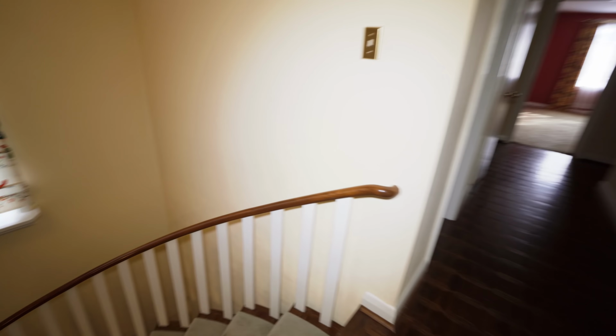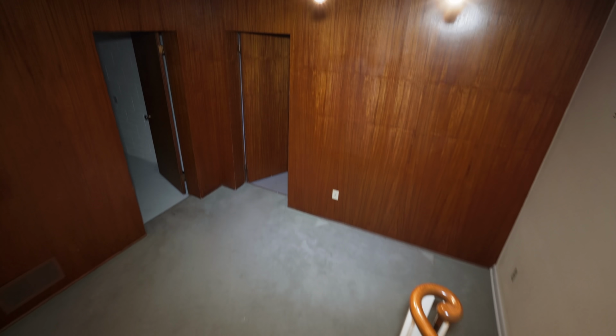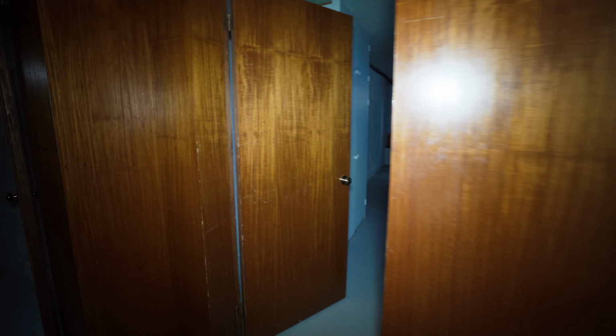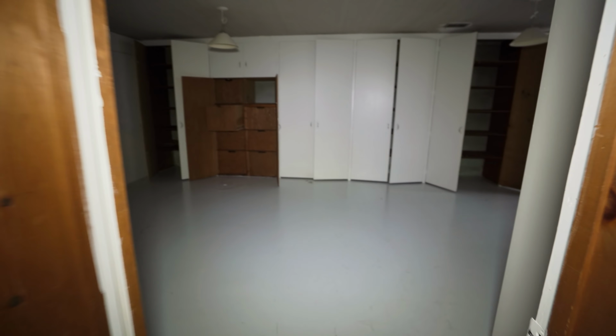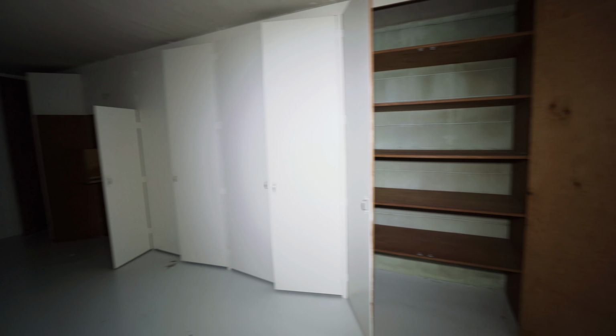Alright, so we're gonna actually head downstairs, check it out. The spiral staircase is nuts. And you wanna talk about a wooden house? Look at this basement. Massive, too, and it's finished. Look at that light fixture. Wow. Cedar closet. It's a very big basement.